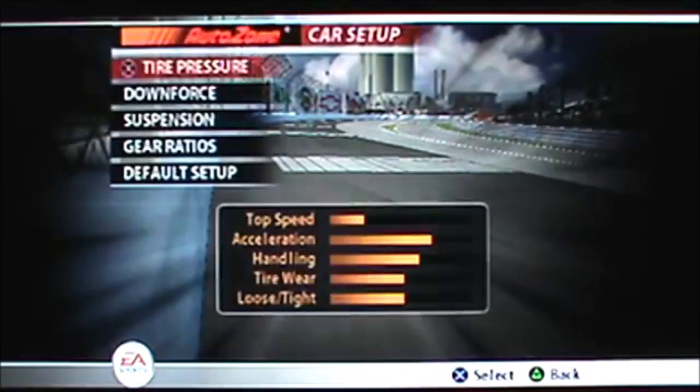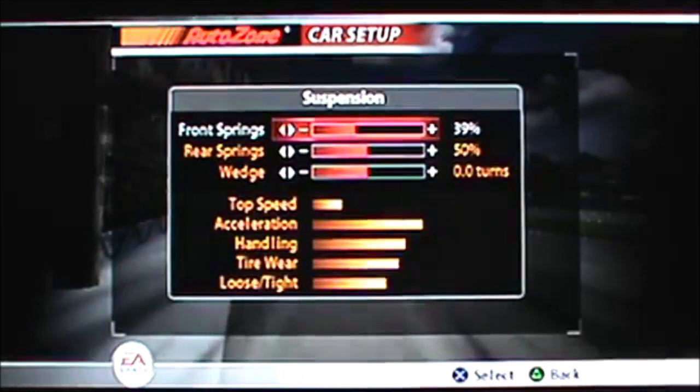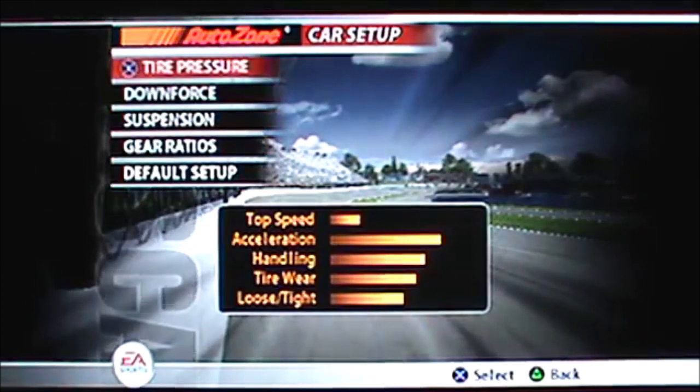All right, so let me go to the car setup. We're going to adjust the tire pressure again, 20 PSI. Okay, front spring's already lowered. We're gonna lower the wedge just in case it gets too tight out there. And let's qualify this bad boy.